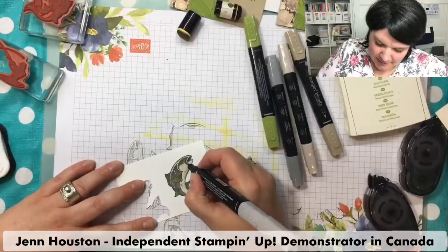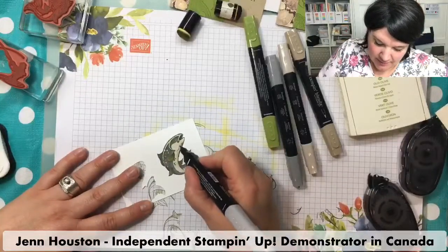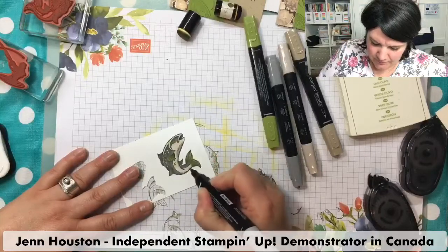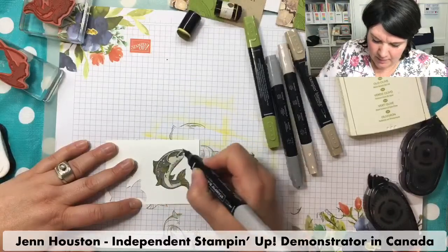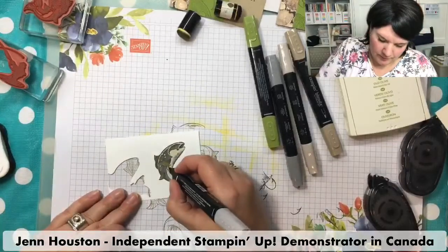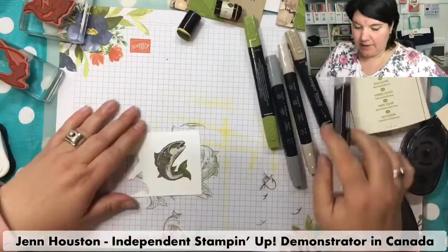Let me see. I also added a little bit of light smoky slate here, a little bit where these dots are on this little fishy. A little bit there. A little in here. Okay, so it just kind of all blends together.